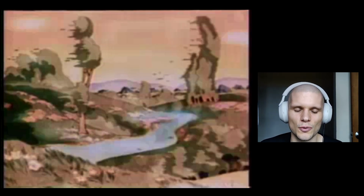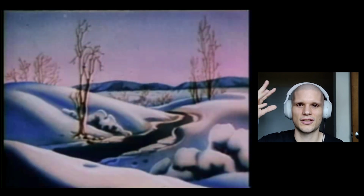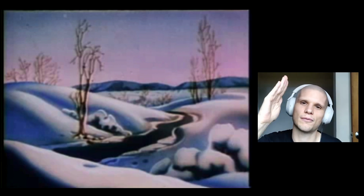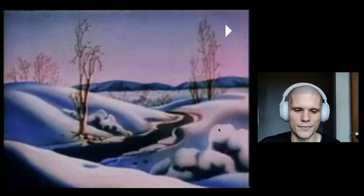Here, it looks like the cold wave is coming. The wind is blowing the trees and starting to push the leaves off the trees. It starts to blow the trees extremely strongly. The trees are bending and it fades to winter. Now the trees have no leaves. They're all dead, the trees are bare. No leaves, and everything is covered in snow.